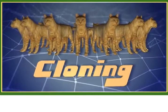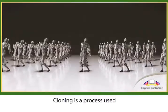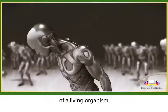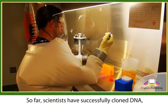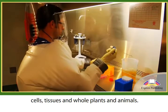Cloning. Cloning is a process used to create a genetically identical copy of a living organism. So far, scientists have successfully cloned DNA, cells, tissues, and whole plants and animals.